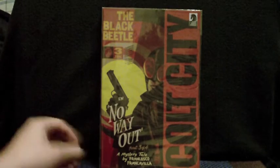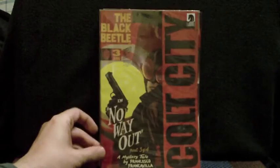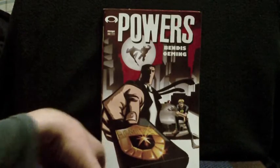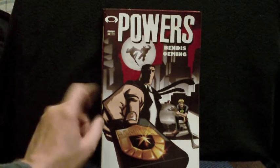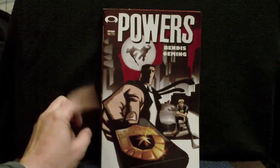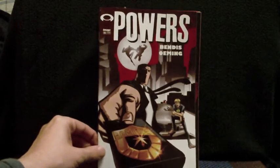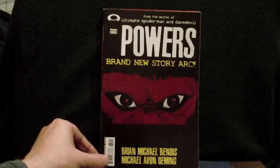Issue 2. Issue number 3. And unfortunately I couldn't find issue 4, so I'll be on the lookout for that. A couple of issues filling in my Bendis and Oeming's run of Powers. This is the first volume, if I remember right, issue number 25 and issue number 31.